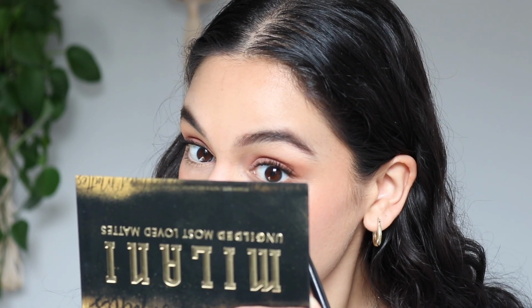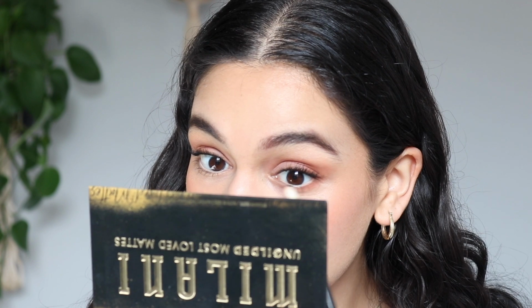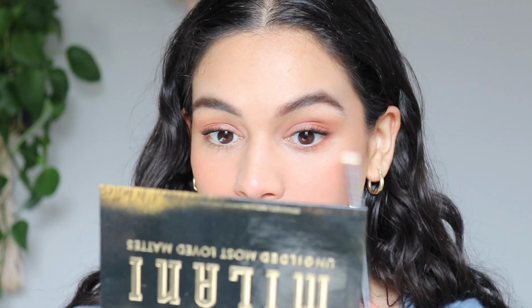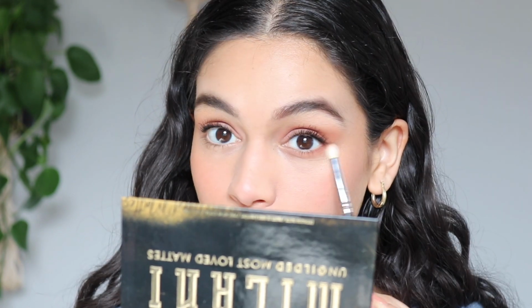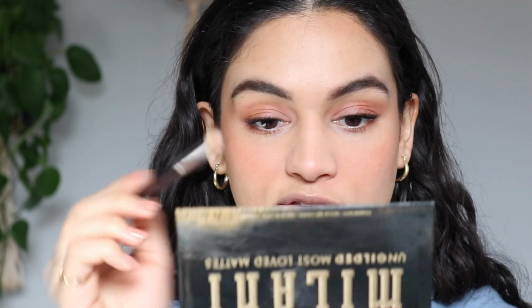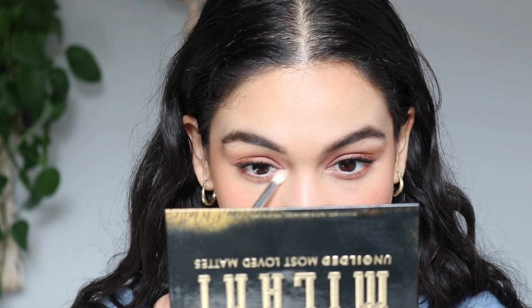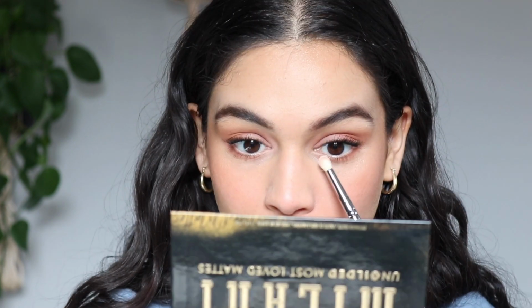I'm mixing the two shades that I have in my crease, so that Toast of the Town and then Smell the Roses. I mixed those together for my bottom lash line. I'm also taking a little bit of the shade Not So Vanilla, that lightest shade that we used, and I'm just putting a little bit in the inner corner.